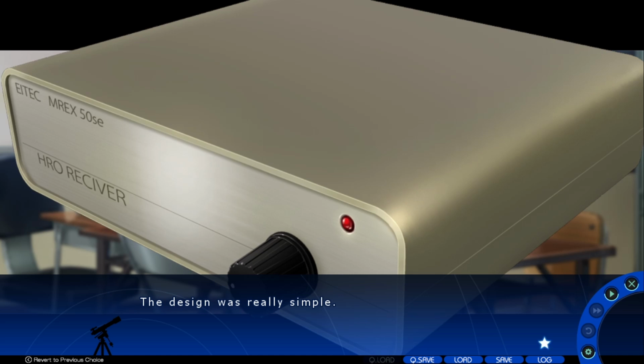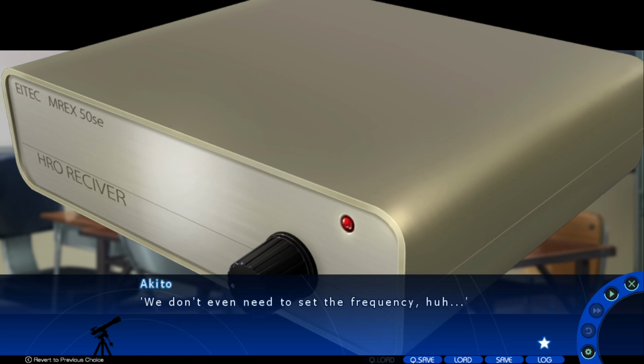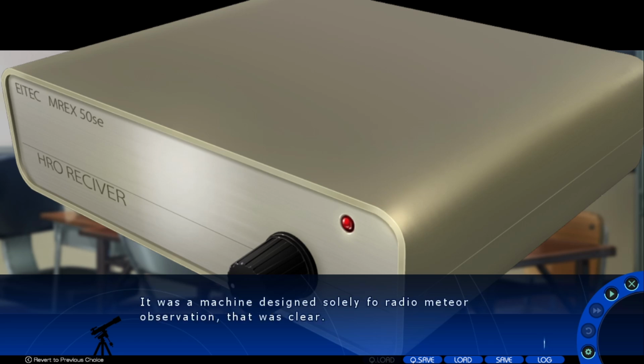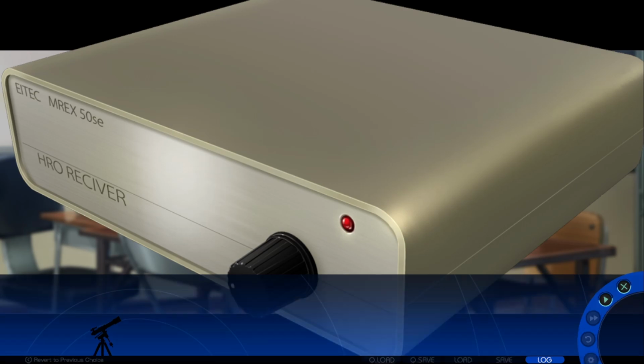The design was really simple. It had a power switch and a volume dial, as well as ports for the antenna cable, audio output and power adapter. We don't even need to set the frequency, huh? It was a machine designed solely for radio meteor observation, that was clear. The frequency was probably fixed at 53.750 MHz. I'll connect the antenna cable first then.